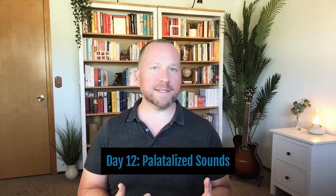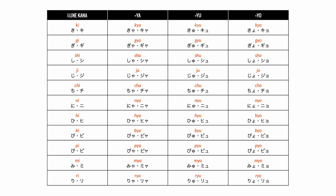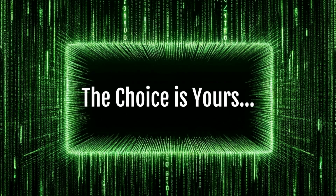Lastly, Japanese also has a set of palatalized sounds called yo-on, which combine kana from the I row with those from the Y column. So for example, when you combine ki with ya, yu, and yo, we get kya, kyu, and kyo. And you do the same thing with gi, shi, ji, chi, ni, hi, and bi. As you can see, the Y part uses small kana symbols. So kya is written like this, not like this. And that's all the kana.